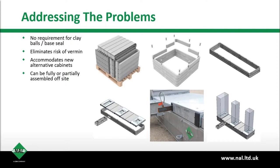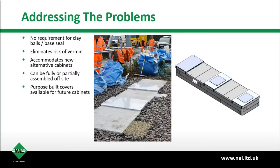If you're looking at a depot or somewhere with a lot of machinery, you could just have it to hand. If not, it's probably best to put it in the back of the van and take it to work with you of a night. So, purpose-built covers as well. We've got the covers there that go on top that negate the need for any ply or bags of cement or anything covering up the holes whilst you're waiting for your cabinets.